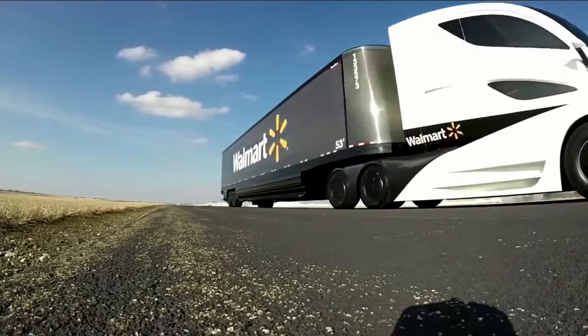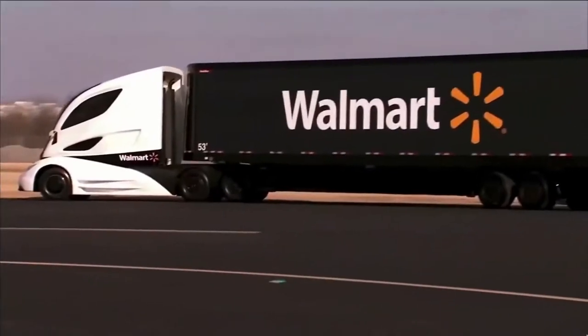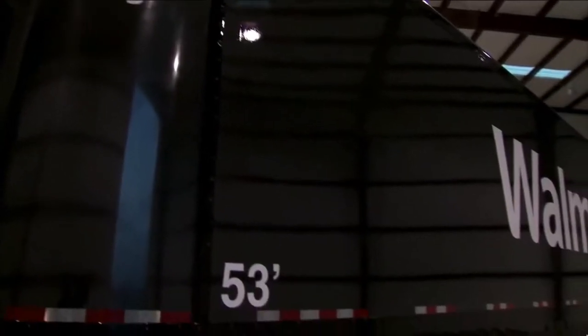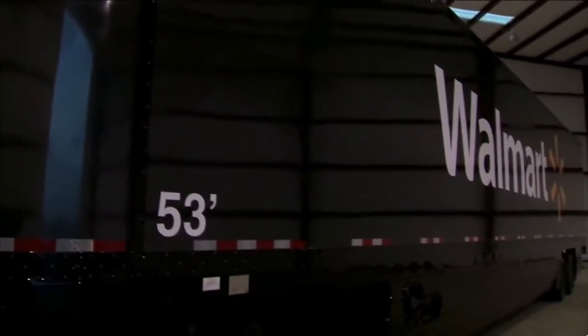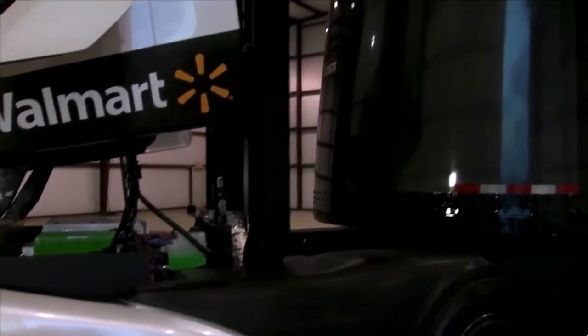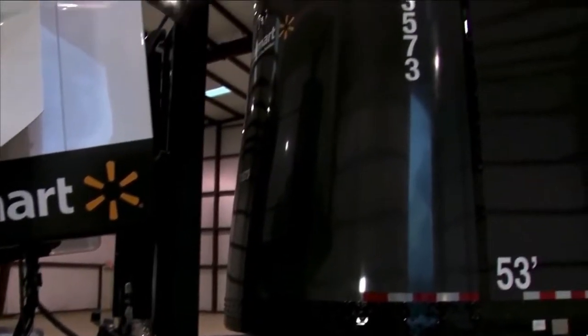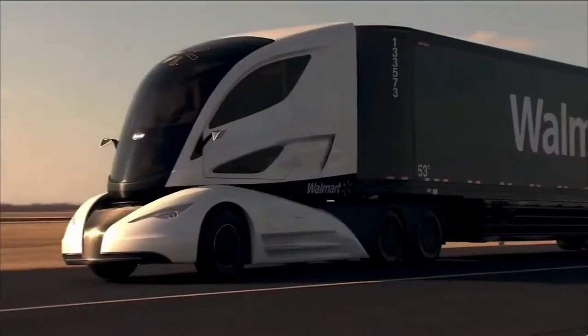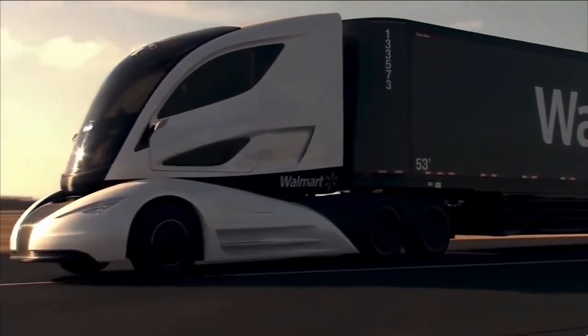Moving on to the trailer, not only is this the first time a trailer has been made out of carbon fiber, but it's actually the first time one-piece 53-foot panels of carbon fiber have been manufactured. Looking at the front of the trailer, you can see that the nose is convex, which increases the aerodynamics of the entire package, as well as adding additional cargo space inside the trailer.